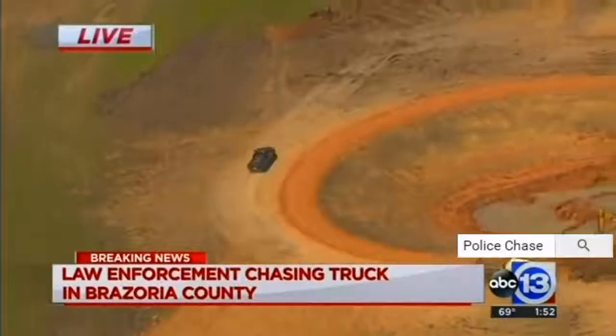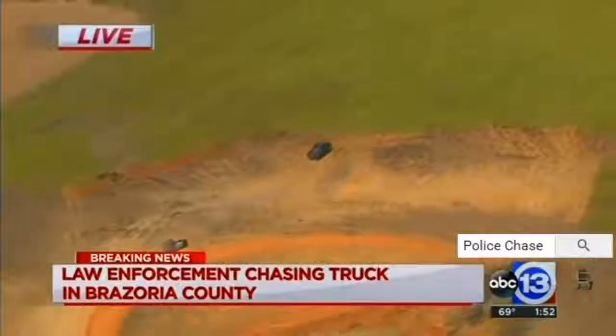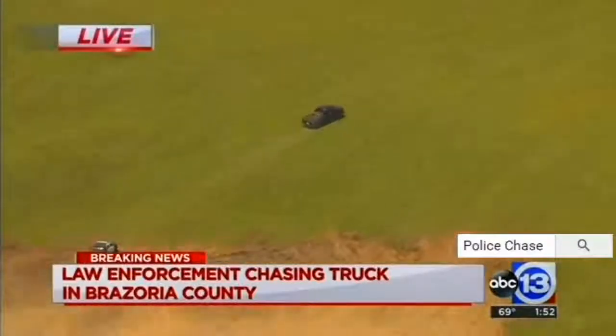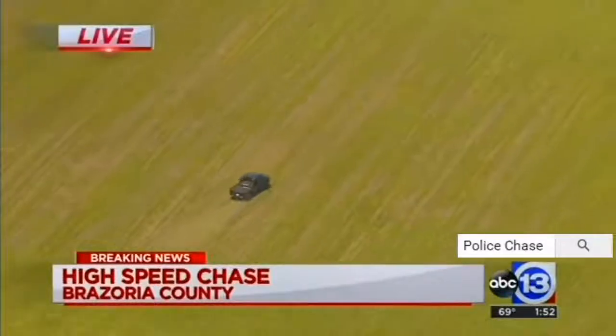He went on 288, then he got on Highway 6, and let's see where he takes officers now. If he gets into a low-lying area, because this area has had quite a bit of rain, he's going to get stuck in some water, and perhaps that's what he's trying to do. You can see that it's kind of muddy there.